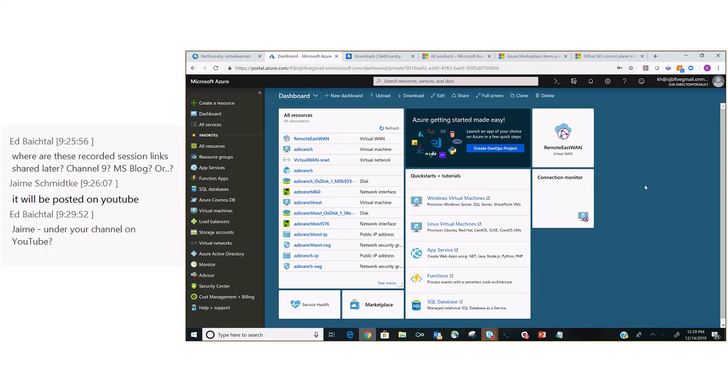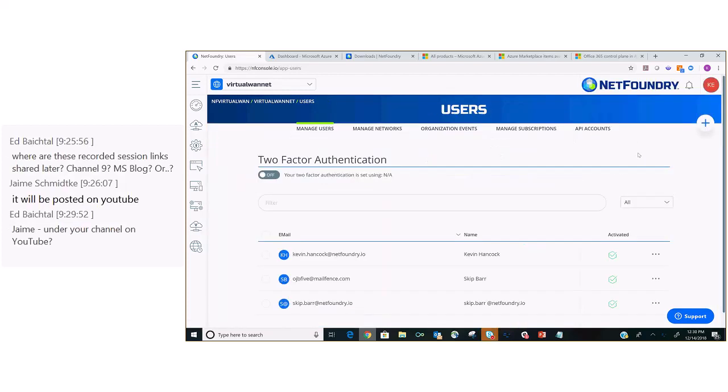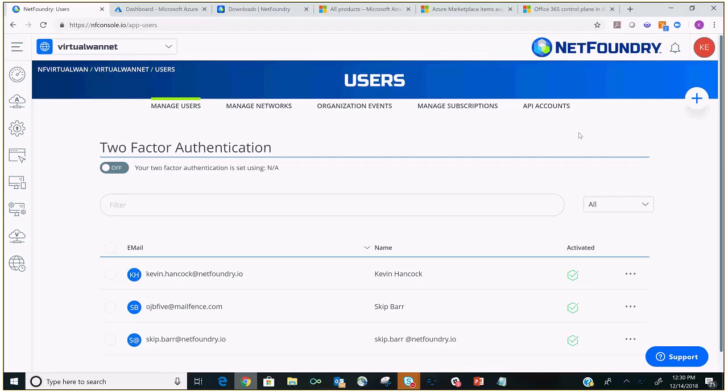All right, so in Azure itself, we're going to first make the connection between our Azure accounts and our NetFoundry organization. So within that, we're going to manage our subscription information. So I go into Manage Organizations, and this is where I add users. I can add additional networks. I can manage my subscriptions. I can create my API accounts if I want to do this all programmatically as well.